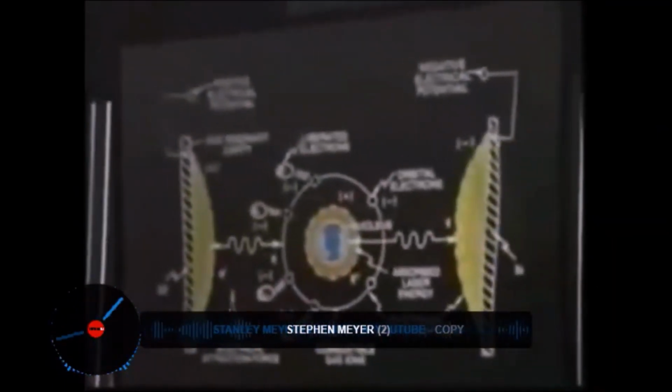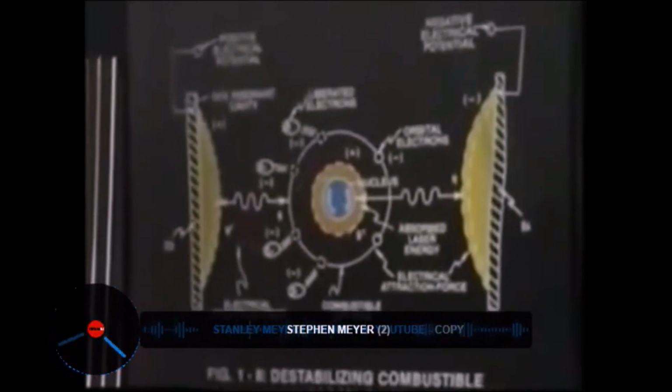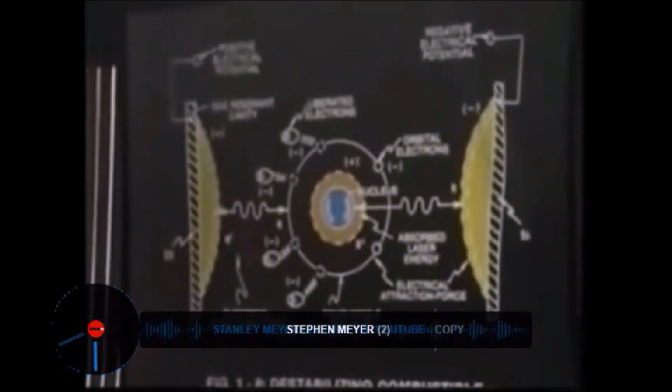We've now taken the liberated gases. We are now starting to expose it to a high voltage field, and we are now starting to bring the combustible gas atoms into a destabilized state.